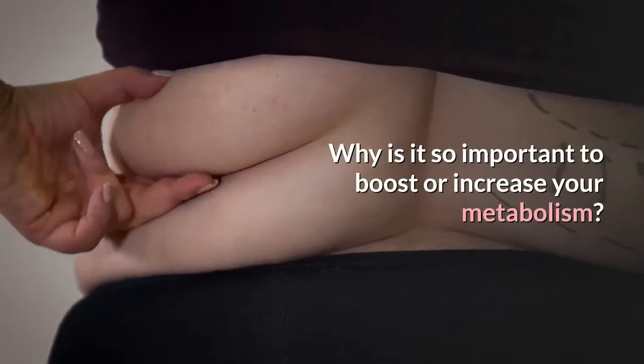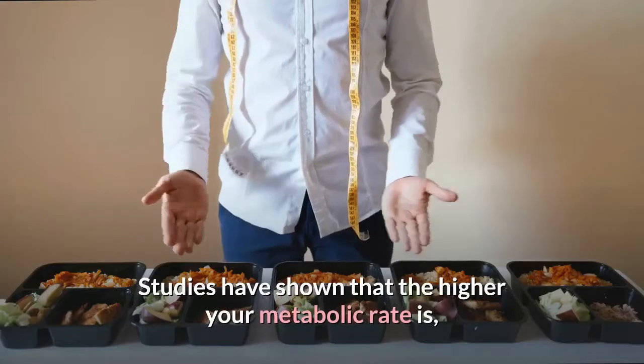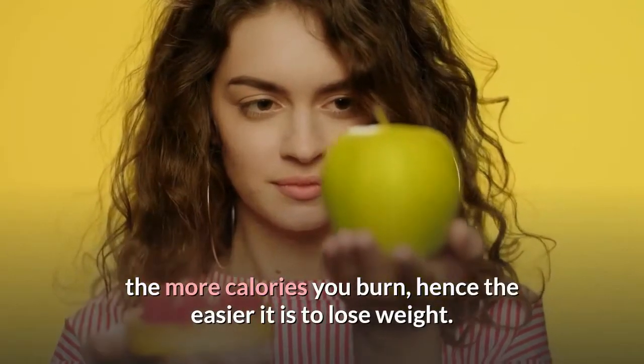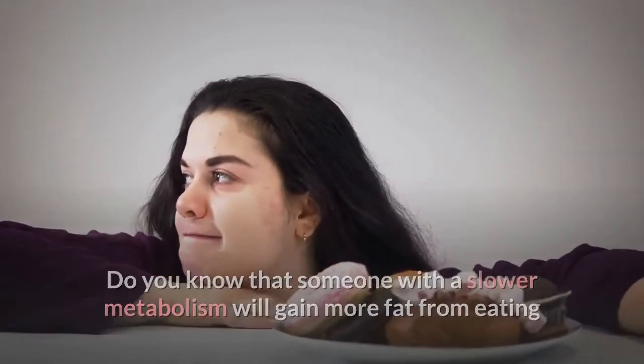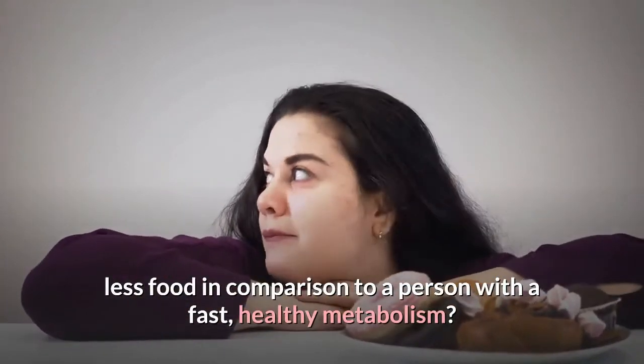Why is it so important to boost or increase your metabolism? Studies have shown that the higher your metabolic rate is, the more calories you burn, hence the easier it is to lose weight. Do you know that someone with a slower metabolism will gain more fat from eating less food in comparison to a person with a fast, healthy metabolism?